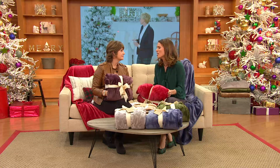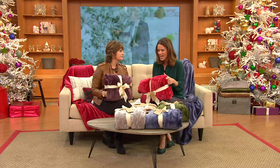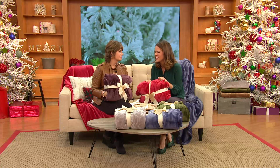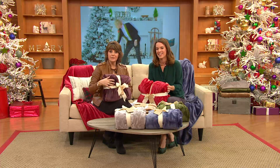And then these wash up so well. It's 100% polyester. Of course, machine washable and dryable. And they start out so soft, but this is the kind of thing, it just gets better and better the more you wash it and live with it. Doesn't peel up, doesn't fade.